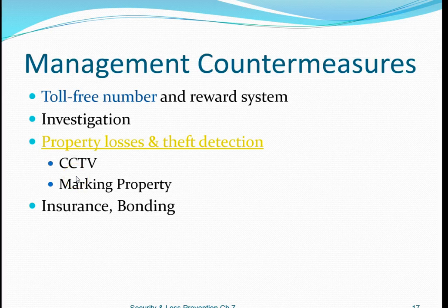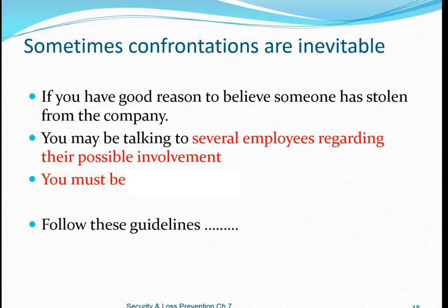to prevent those, of course you can have a nice system of closed circuit televisions. You can mark the property. You can engrave property. A lot of places are putting barcodes on items. Then again, some of the measures they can take that might help them if things do get lost or stolen is they can have insurance or some bonding on it. But sometimes confrontations are inevitable.